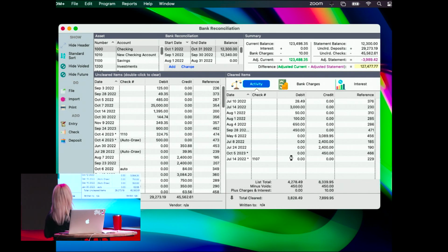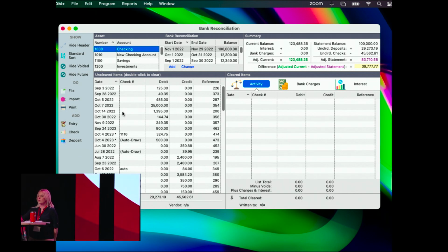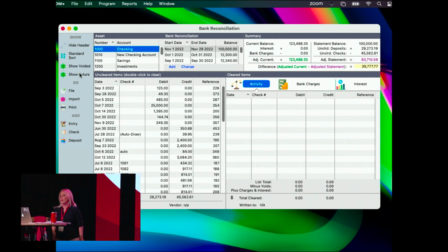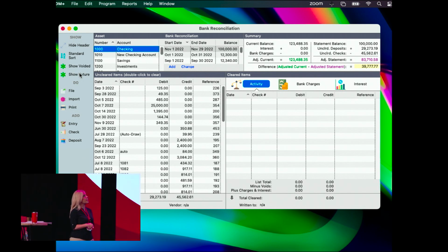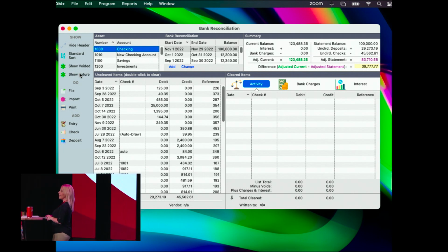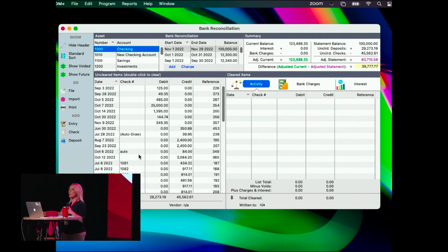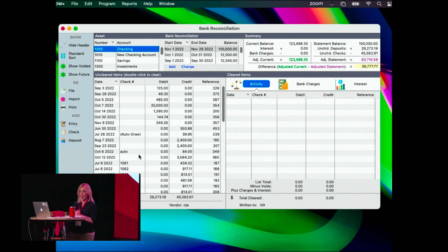Now, what this is going to do is create a new month. And it's going to give me all of the entries that have not been cleared on a bank reconciliation up until November 29th of 22. Okay? On this left side here are uncleared items. So they have not been marked as having hit your bank.